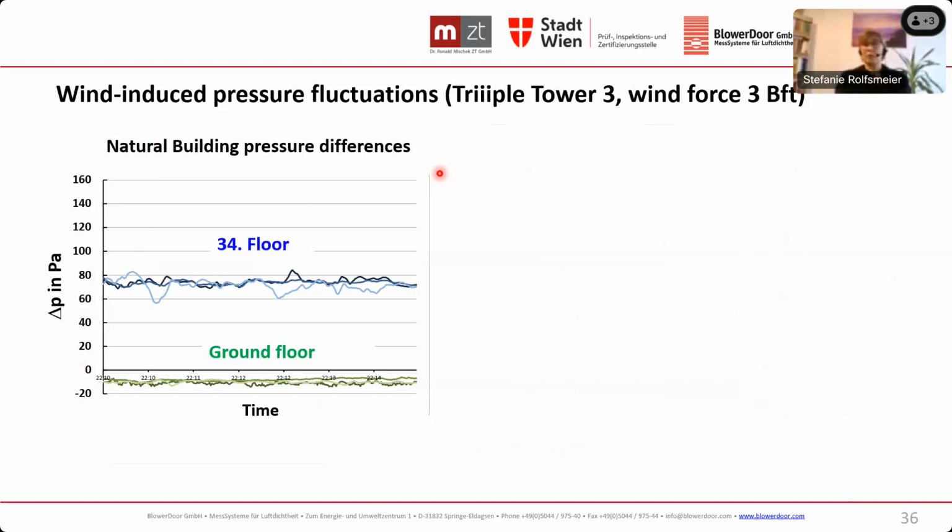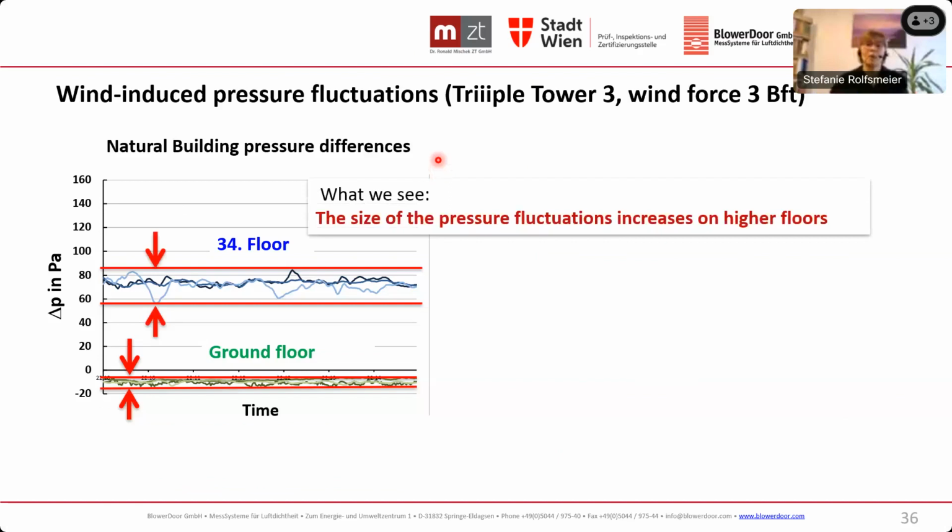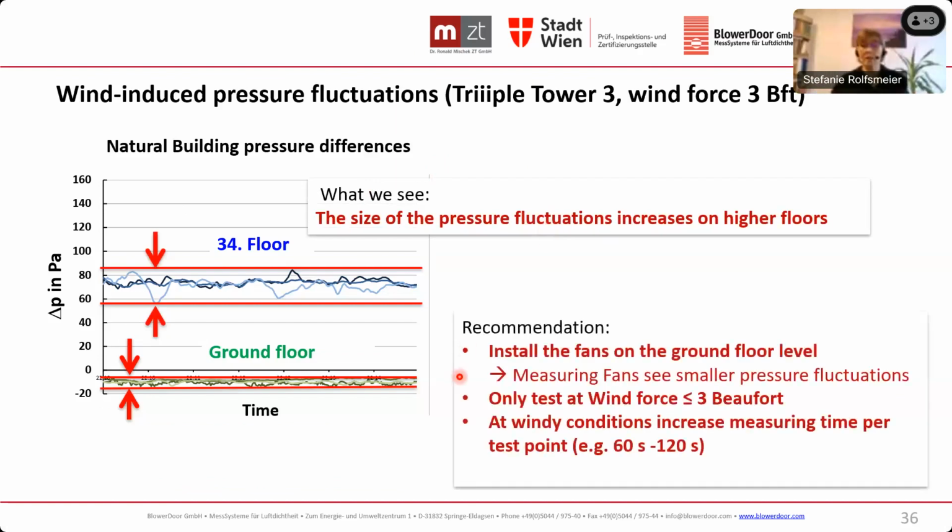What does the wind do in the question of fluctuation? We see a lower fluctuation on the ground floor than on the top floor. So the size of the pressure fluctuation increases on higher floors. My recommendation is to install the fans on the ground floor level so that they see less pressure fluctuation. You can control the fans better and you get more stable results. Only test with wind less or equal to 3 Beaufort. We have experience that this is okay in my eyes, and increase the test time per test point, for example, to 60 to 100 seconds in order to get a larger average time.